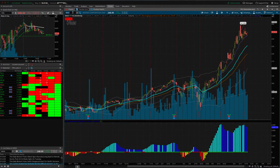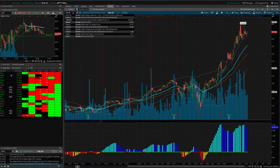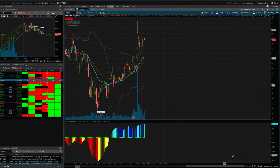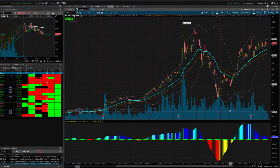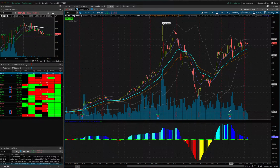Another one that we can look at is Grub. Grub's currently in a trend up. It's got a little bit of up and down here, but you can see here is a current trend. The trend is bullish. It is going up. Finally, we can look at Tesla. Tesla is currently in a very nice uptrend off of the low. It's in a very big V shape at the moment, but from March 18th, it is in a current uptrend.